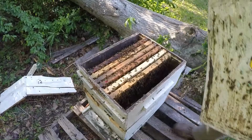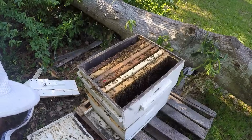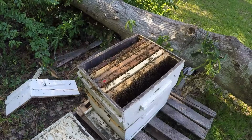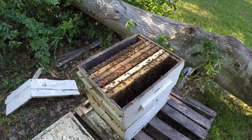We're gonna set this lid to the side. Whoa, y'all about went over. So just set the lid right over here for now. And what I'll do, I guess I don't want to search this necessarily. I'm gonna put this good box over on the lid for now and start going through this bottom.